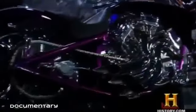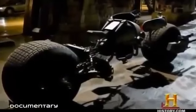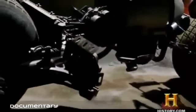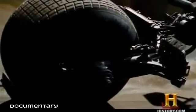Well, the thing that strikes me the most about this is that where you would expect the motor to be, it doesn't exist. It's not in the middle of the bike. A standard motorcycle has a single engine in the center of the vehicle. On screen, the Batpod is intended to have not one, but 2 engines. And amazingly, one is tucked inside the hub of the bike's front wheel, and the other inside the back wheel.